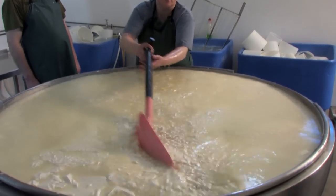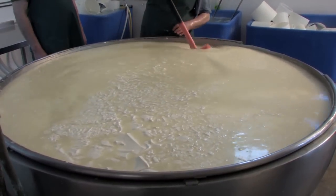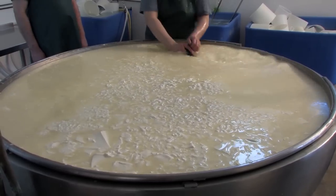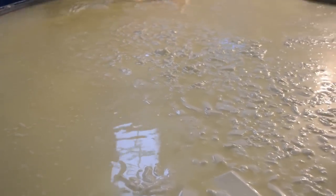Now the curds are cut, they have to be separated from the whey by stirring the vat before the curds are set in the moulds. Not all the whey will be separated at this stage, but once in the moulds, it will drain away as the new batch of cheese begins to harden.